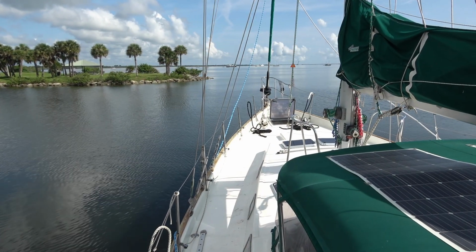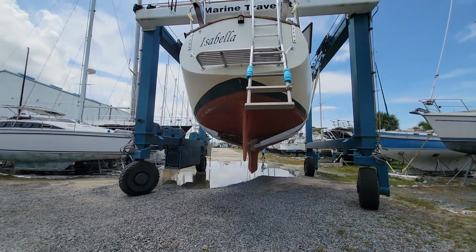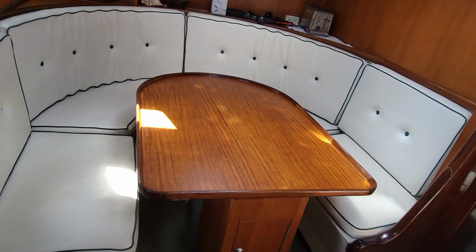And did a sea trial on this new boat. Pulled it out. Had a survey done. Of course, it was raining there like it is here. And Steve took us down below for a tour.